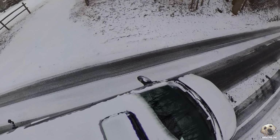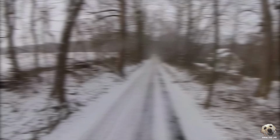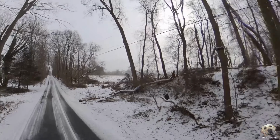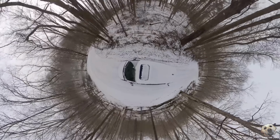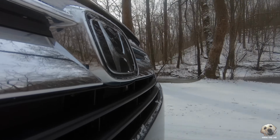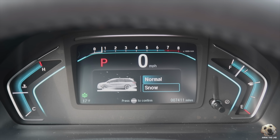I'm approaching an icier area, and it's downhill in the woods, so let's see how this feels. Felt totally secure. It didn't even slip out on me. When it comes to different driving modes, you have your normal, snow, and eco mode. I'm currently in snow mode and it is doing great.